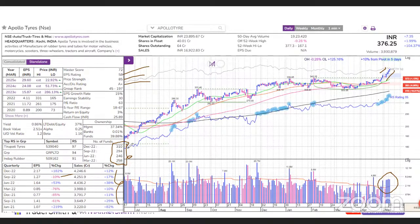Again, a positive side. So overall, the stock is looking very good on both fundamentals and technicals. Fundamentals are slightly on the lower side because it has reported not so good in the September quarter, but in today's results of March quarter, if they come good, then definitely EPS will also increase. Technically, the stock is looking very good. So overall, it's just looking good.